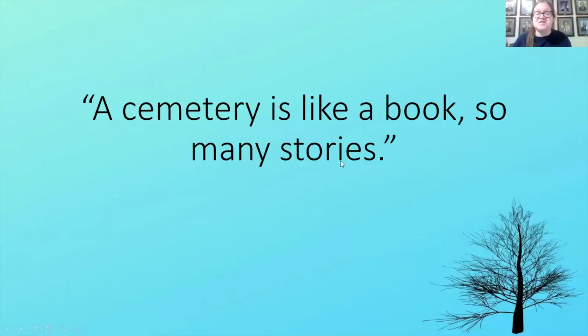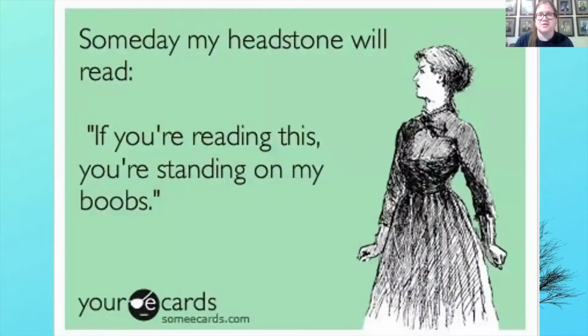So a cemetery is like a book. So many stories. My mom recently passed away, so I spent a lot of time in a cemetery, and sometimes I just walk around. I like to look at things. I like to observe things, and so it is a book. It's an open book. There's so many stories, just there in the cemetery, and sometimes it's breathtaking how many stories you can find.